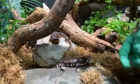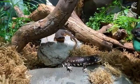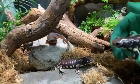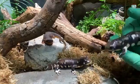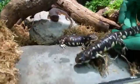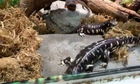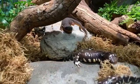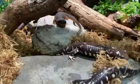Very cool. Elizabeth wants to know what the life expectancy is of salamanders and newts. Salamanders and newts can actually surprise you and live into their late teens and early 20s, especially if they're kept appropriately and are fed sparingly. These guys don't need to eat every day, although they have the appetites to accommodate all the food they can handle. But if they're allowed to have a cool climate, nice fresh water, and appropriate food, they can certainly live quite a long time.